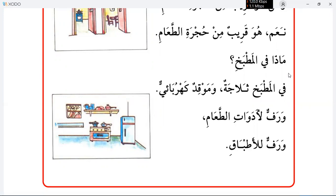In the kitchen is a fridge. ثلاجة is fridge. وموقد كهربائي. كهربائي is electric. وموقد is oven, sir. Electric oven. Electric stove. Stove. Okay. Mawqid is stove. So, electric stove.